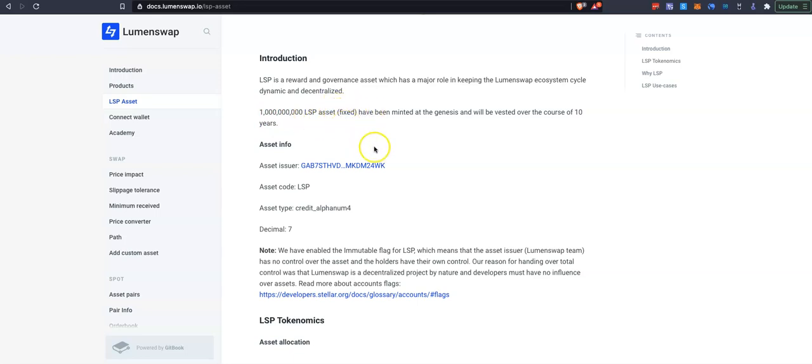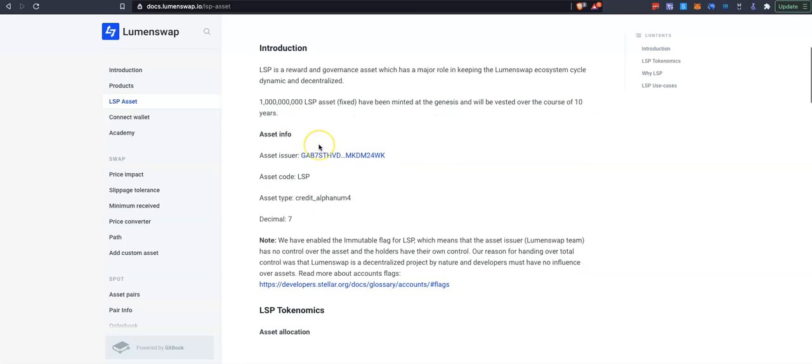This is the first thing that was like, okay, it's a fixed supply. It's not something like PancakeSwap where it's a continual minting process and they burn back the supply. This is a fixed supply. There will only ever be 1 billion. These have been minted at the genesis and will be vested over the course of 10 years. So they're locked down in different wallets, marketing wallets, team wallets, and all sorts of other wallets that are being vested over a period of time.